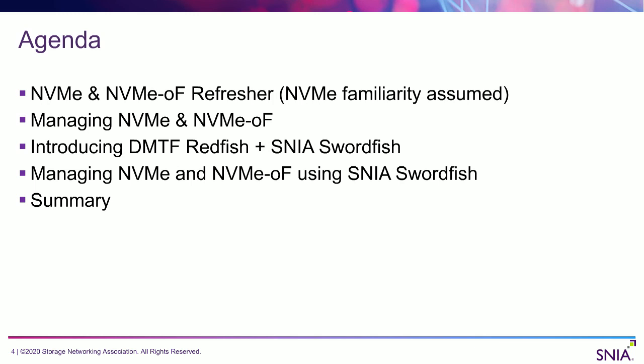The agenda for today is that we will go over a brief overview of what NVMe and NVMe-oF fabrics is. We will see resources that are to be managed in NVMe and NVMe-oF fabrics. We will see what DMTF Redfish and SNIA Swordfish is, followed by how NVMe and NVMe-oF fabrics are managed using SNIA Swordfish.